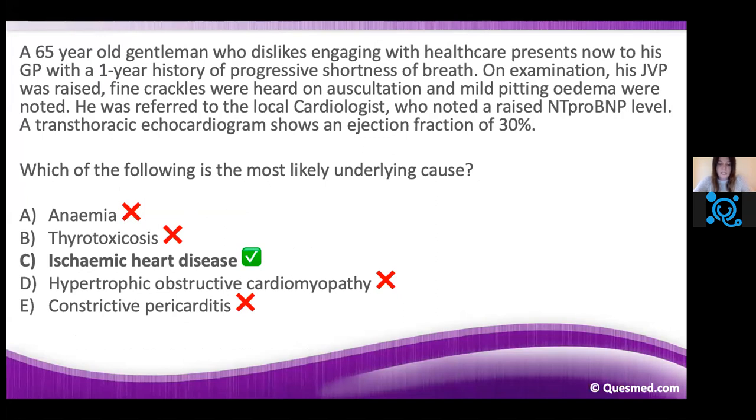It's not likely to be anemia or thyrotoxicosis, as these are more likely to cause a high output cardiac failure. And it's not going to be hypertrophic obstructive cardiomyopathy or constrictive pericarditis, as these are both causes of a diastolic heart failure, which would have a preserved ejection fraction.